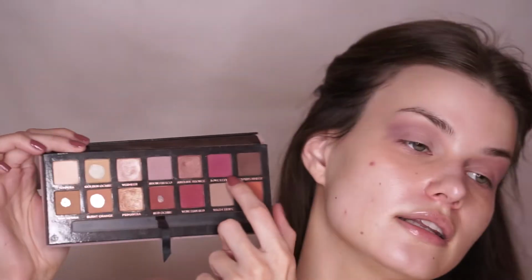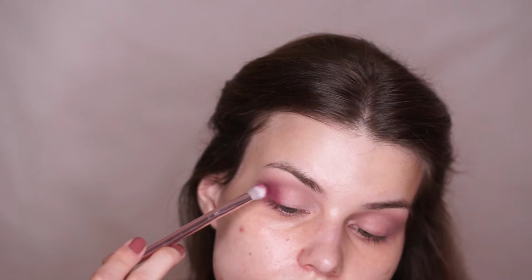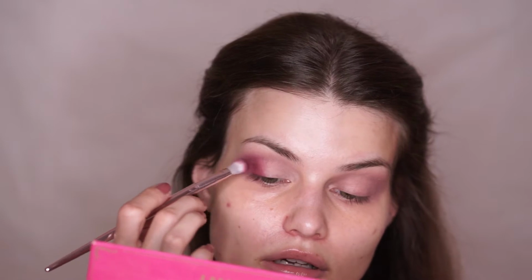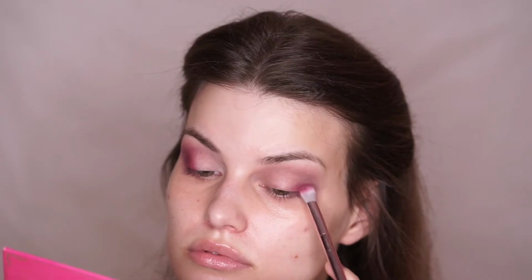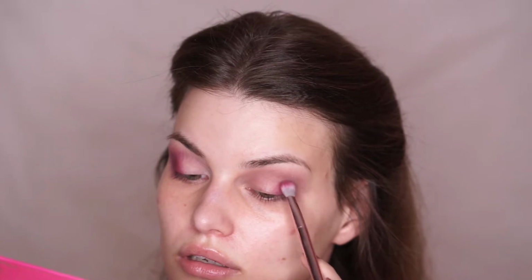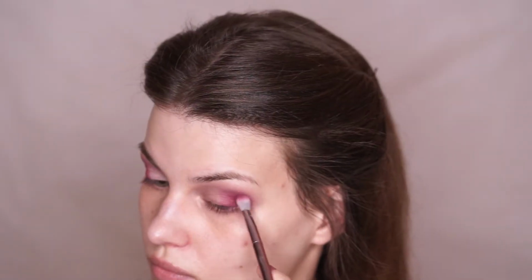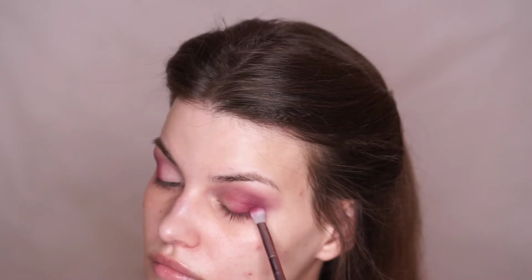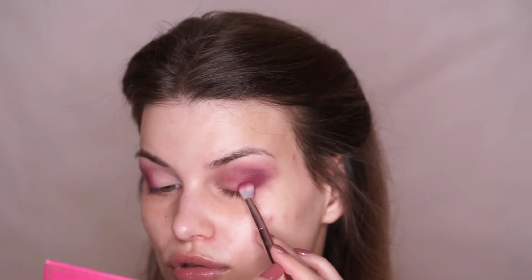So next I'm taking the shade Love Letter. I'm going to try and start building that one up in the crease and outer V. So I'm taking a Wet n Wild P15 brush, but I'm not taking the pink color all the way to my inner corner or on the front part of my lid. I'm keeping it on the outer half. And I'm going back in with the previous brush, the 228. It's a tad muddy, but it's nothing too dramatic right now.